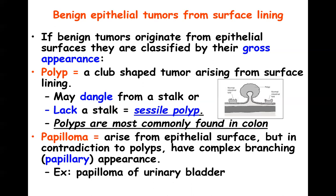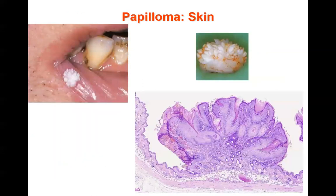So what does a papilloma actually look like? If you are using the looks to call certain entities, you need to know how it looks, right? So it does have what you call a complex branching pattern, where you are going to be seeing a stalk that is surrounded by this acanthotic tissue. There is a very thick squamous tissue that is surrounding the core of this branch right here, of this papilla right here, okay?